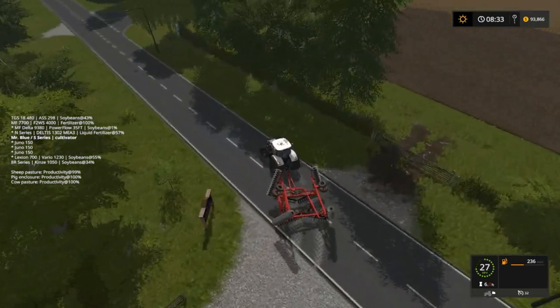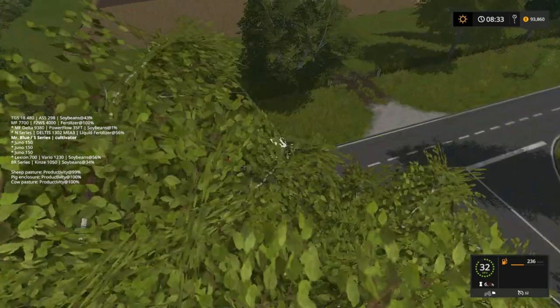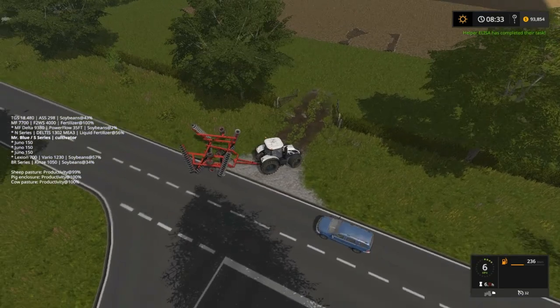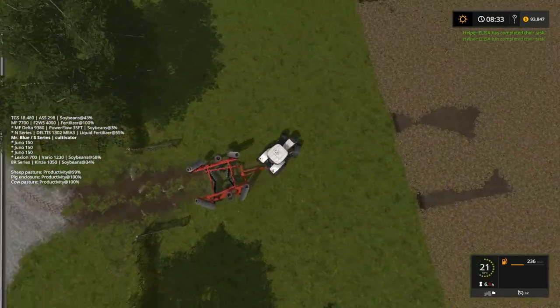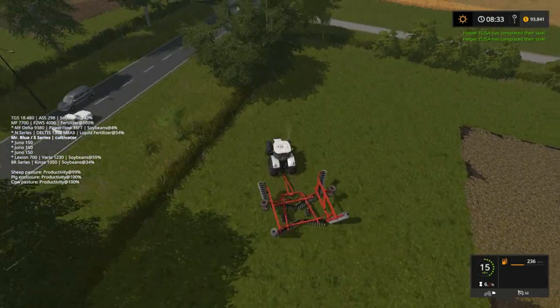Everything clear? Hope so. Well, let's see if my automatic gate opener works. Oh yeah. Wait a minute, car. Ooh, that car almost hit me. Now we're gonna go ahead and unfold.